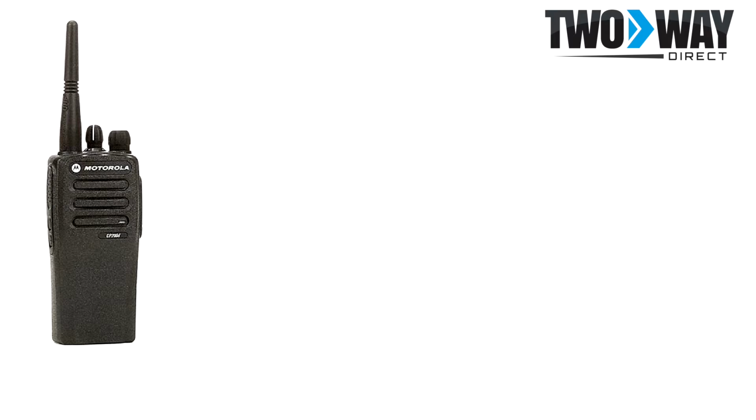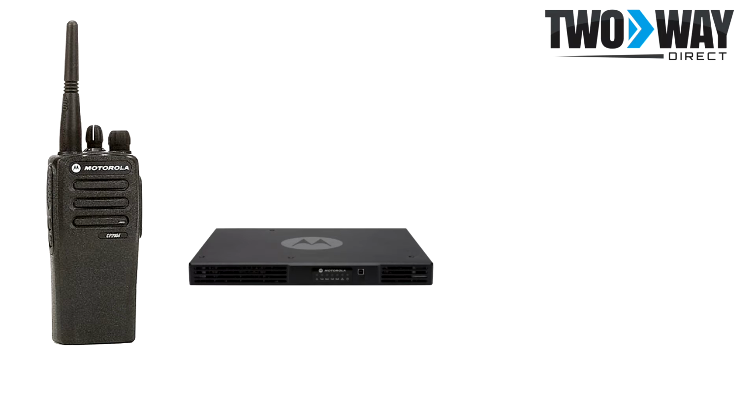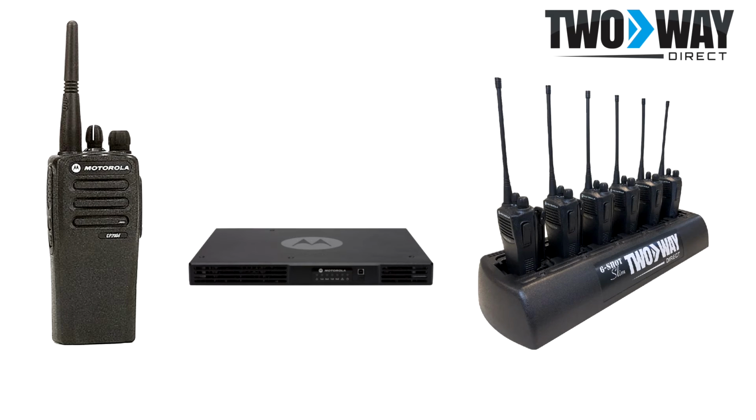This 4-watt radio would provide clear communication and optimal coverage. That being said, if these 4-watt radios are not enough, adding a repeater would definitely boost signal and provide the coverage needed. With a larger team comes the need to charge more radios. A multi-unit radio charger would be ideal in this situation in order to assure that the handhelds are consistently and properly charged and accounted for.